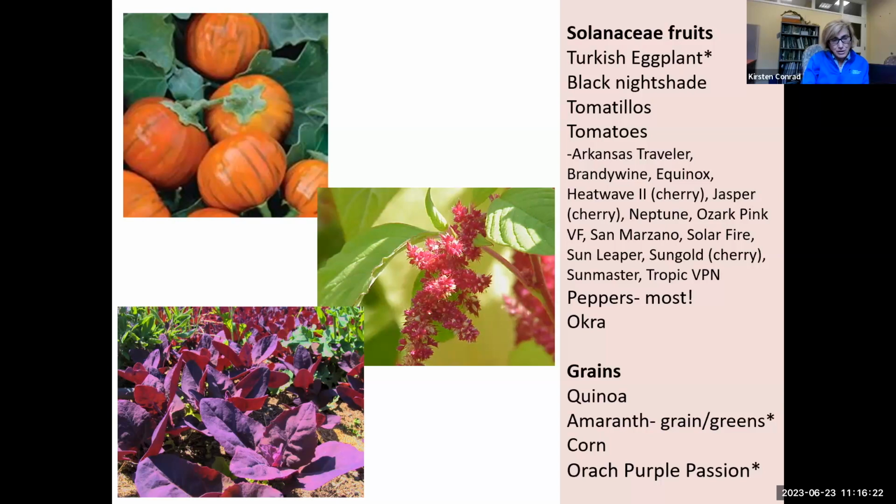This is orache, or purple passion. It's harvested as a green. And talk about a color pop in the garden. Plant that en masse, or mix it in with your other green crops, and it'll be as good as flowers. When you cook this, it turns green.